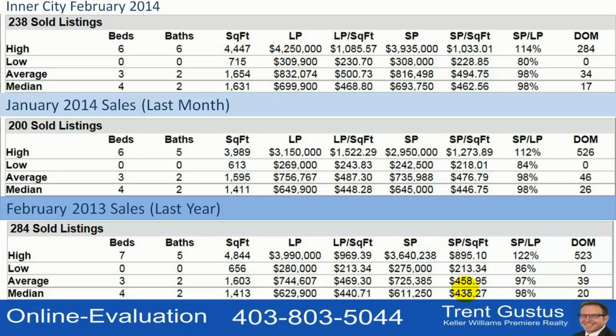But overall, even the median price is up, which tells us, at $435 a square foot up to $462, this is where most of the sales were. Last year it was $611, and this year $693. Also, the time it took to sell is very close to the same, just another 5 days extra from last year to this year. So things are selling in about a month in the inner city market.